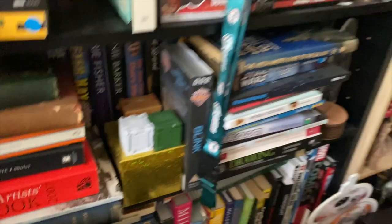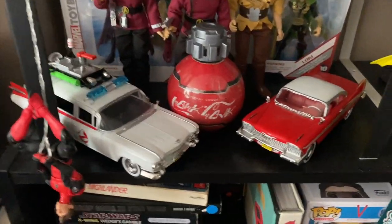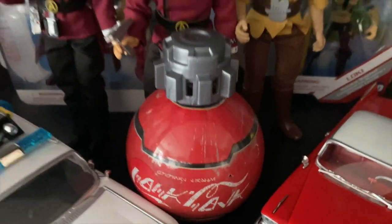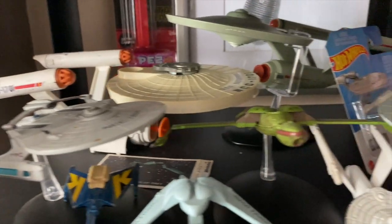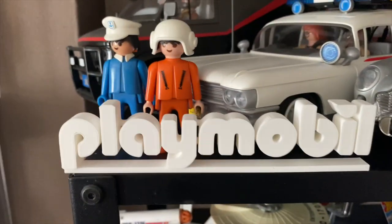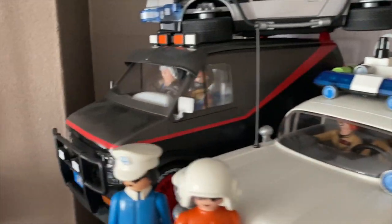There we go, just a bit. Some books here, my bookshelf. We've got a Funko. We do have Christine and the Ectomobile. We have a Coca-Cola bottle from Galaxy's Edge. A bit of Star Trek going on. Got the Aston, the Ecto, the A-Team, and the DeLorean.